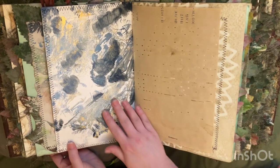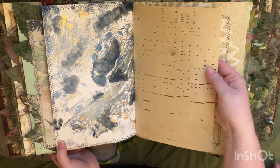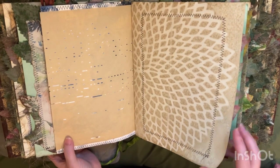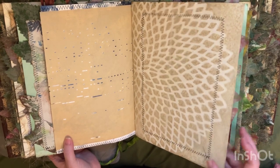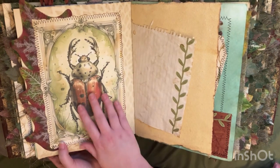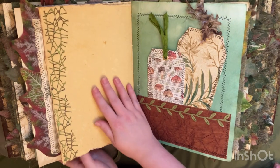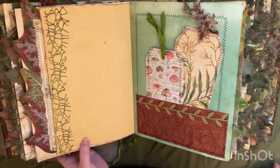Here's some more artwork from her talented grandchildren. Some of that old piano roll paper. Another dyeing with a vinyl doily thing on top of it. Really liked that print. I'm gonna have to do more of those. Ladybug. I love this paper. It's like a handmade paper kind of feel, and it's really soft on the edges.